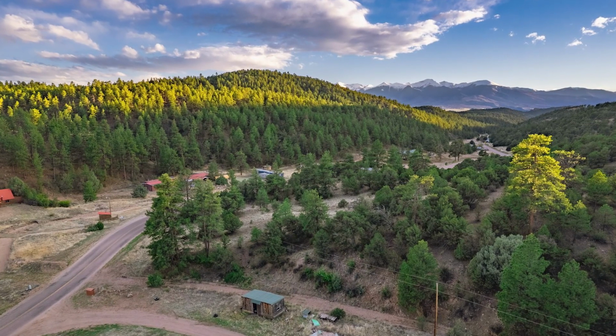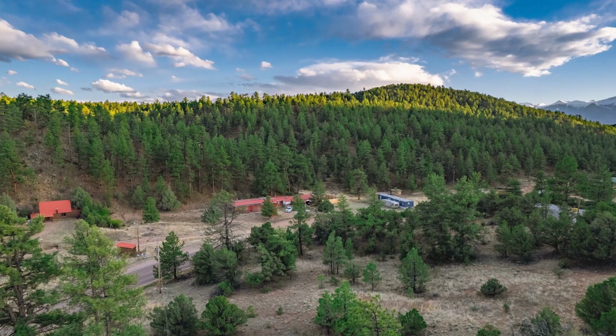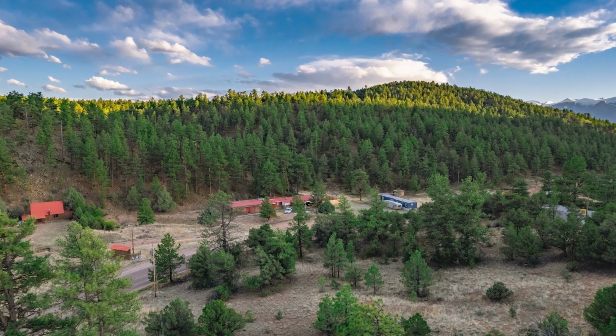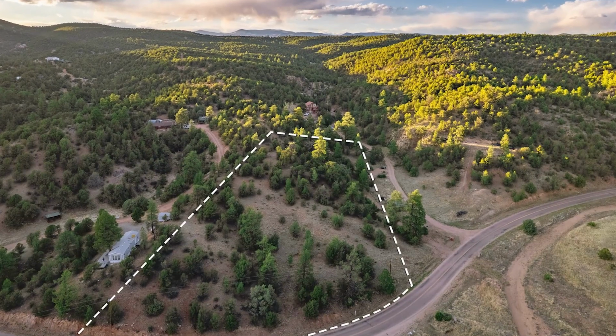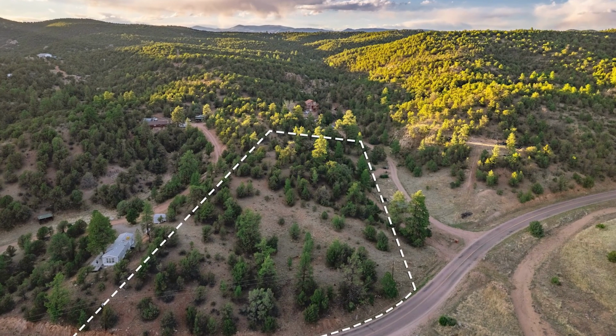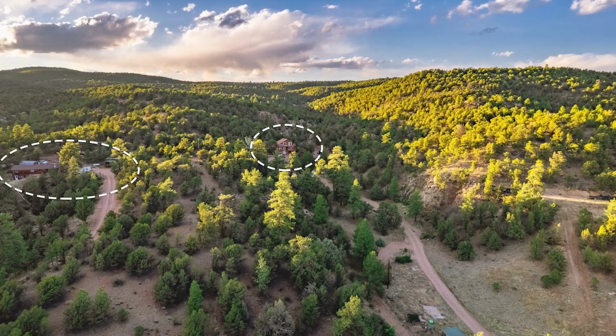Now, when we go to the photos here, I want to start off on the drone shots, just to give you guys a sense of how this road cuts through the region and all the nice developed home sites that sit along the sides of this road. Additionally, when we go to the reverse angle here, you can not only see the outline of the property, but also the pretty nice developed home sites that sit just behind it.